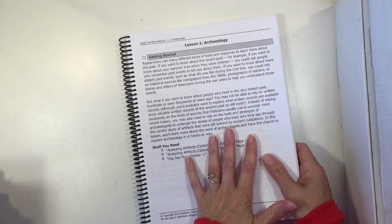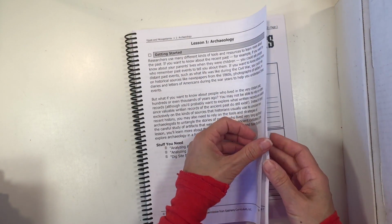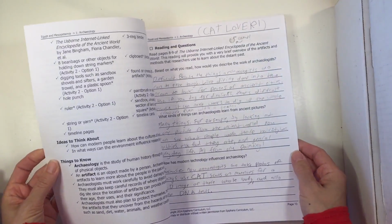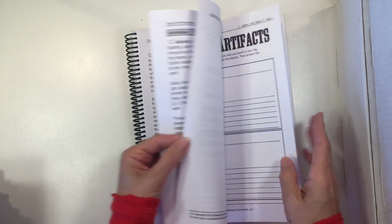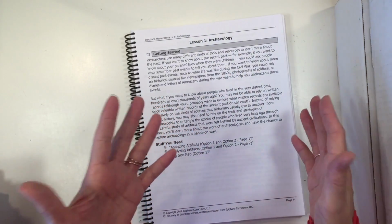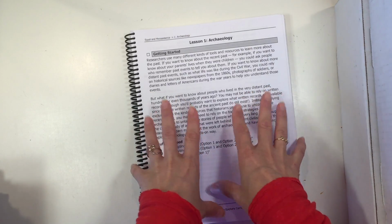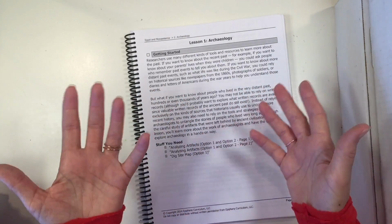All right, so now we're into the lesson, and there are several pages that introduce what the lesson is going to be about and some of the activities that you're going to be doing. So this is quite a lot of reading just to get started with that lesson of the day. That's just one lesson of the day, and you've got 3 of these workbooks for every day.